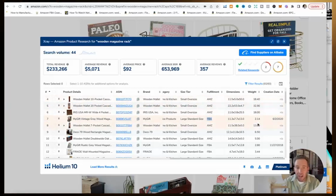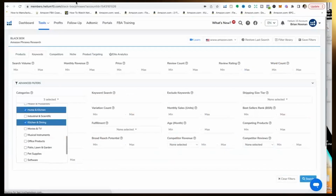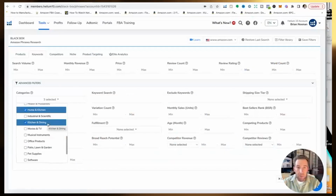These are heavy. They're all over 5 pounds. That's too much, but it is a good category. So home and kitchen and dining is the second best category that I like.